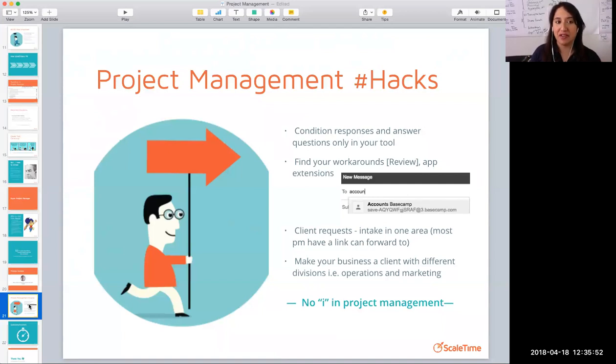And two, it's the resistance of your team using it, whether or not they're inside your project manager. You want to be able to get out of your inbox. Getting out of your inbox is huge. You want to not communicate with your team via your inbox because, again, things fall through the cracks. So do as much work and communication as you can in your project manager.